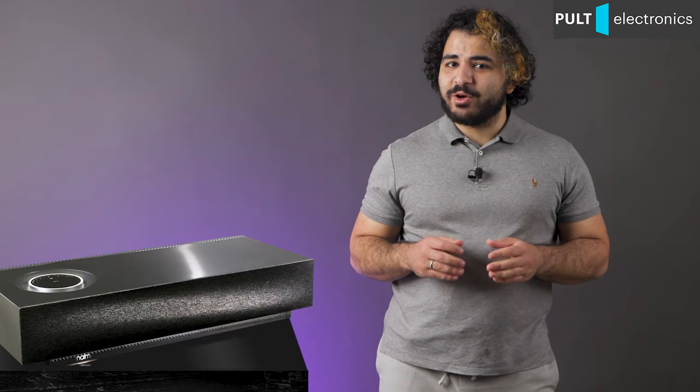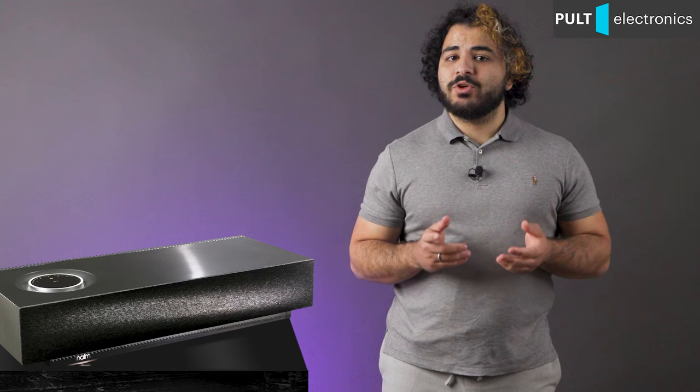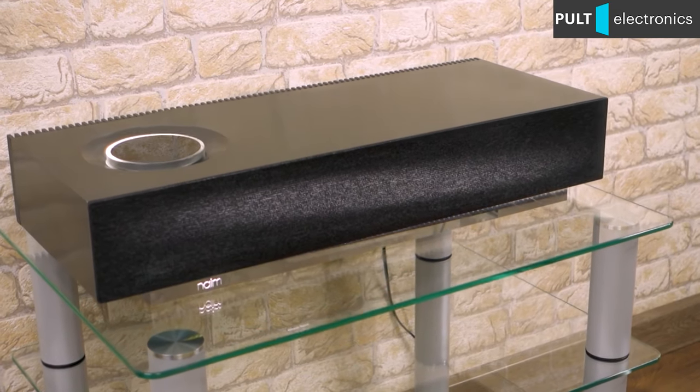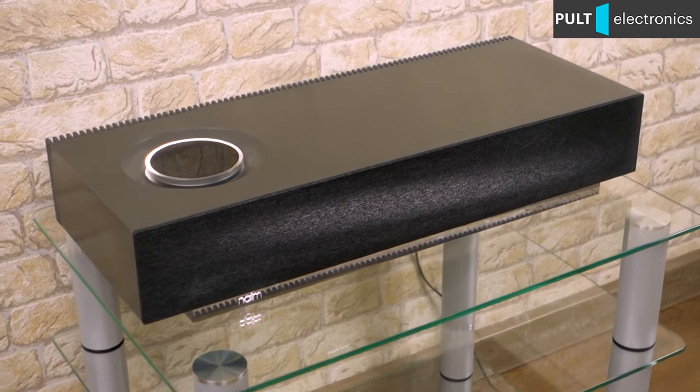Mu-So doesn't claim to be your only audio system. No, you buy it for the expensive bedroom or the tastefully decorated office. Mu-So is the choice for those who can afford it. But don't think that Mu-So is just a fancy Bluetooth speaker from an elite brand.